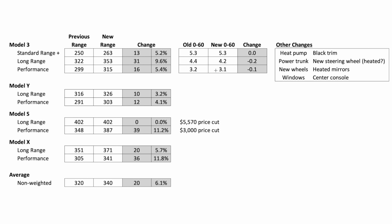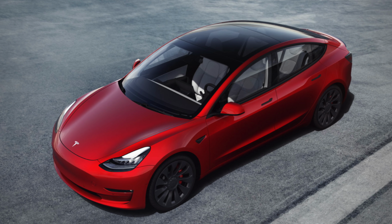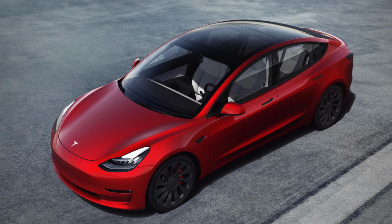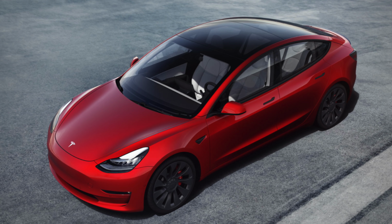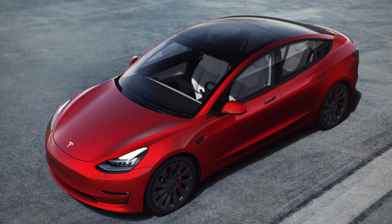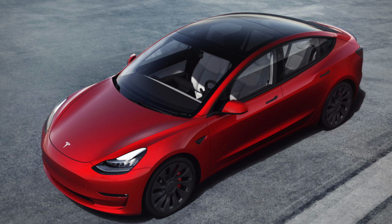As for other changes, we have talked about quite a few of these earlier this week, but the big one here is the heat pump. I was actually able to confirm that the new version of the Model 3 does have the heat pump. This was just from one source at Tesla, so it is possible that that source was misinformed, but from my knowledge, the Model 3 now does have the heat pump like the Model Y. That should improve the efficiency, especially in colder climates.